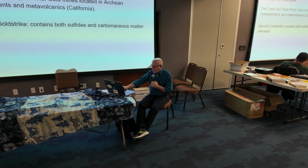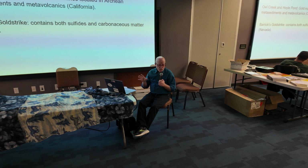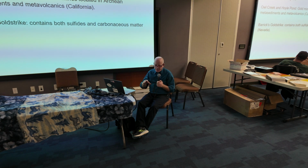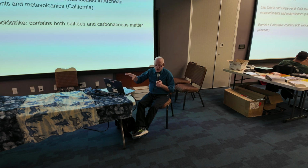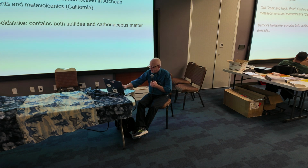So, Owl Creek and Hoyle Pond gold mines located in California both have this kind of deposit. I think I skipped a slide right at the beginning. A lot of gold mines will have more than one type of these deposits in their mine. So they may have the carbonaceous one over here and the refractory one over there, and they have to mine them by different methods. And that's why gold mining can be so complicated.